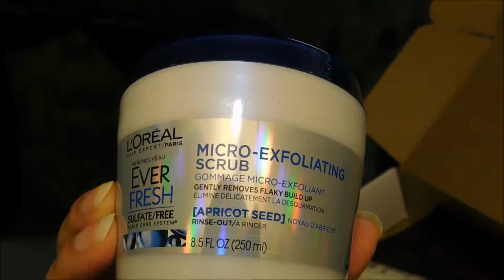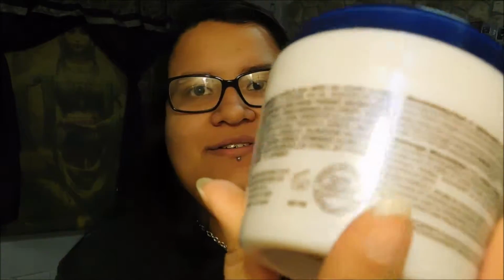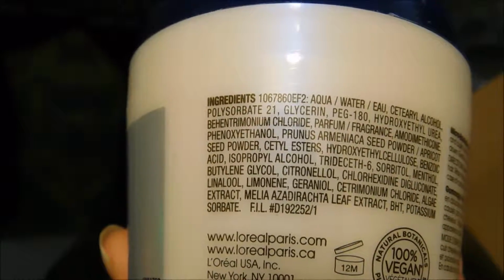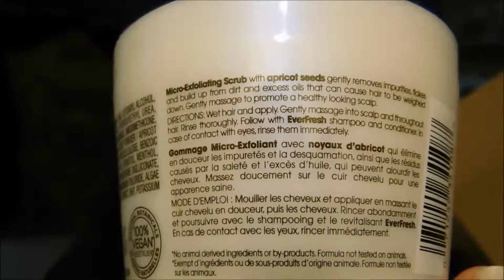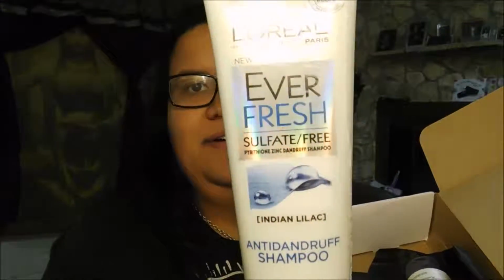Here is the micro exfoliating pre-shampoo scrub. So you're supposed to wet your hair and gently massage this into your scalp and throughout the hair and rinse. And then you follow this thing, which I'll show you the back too, so you see the ingredients list. And then the shampoo, it's right here.